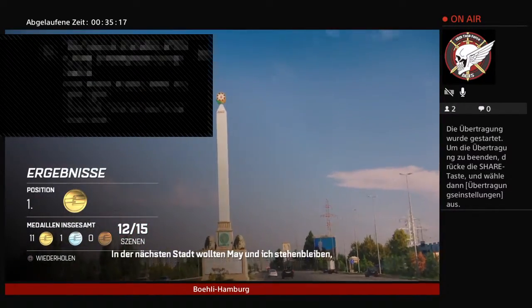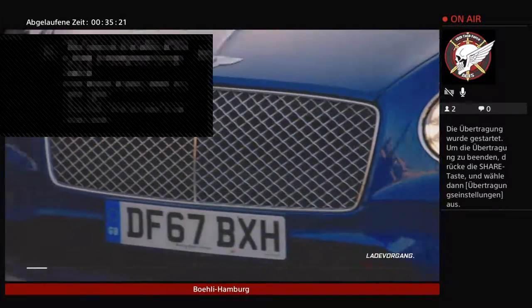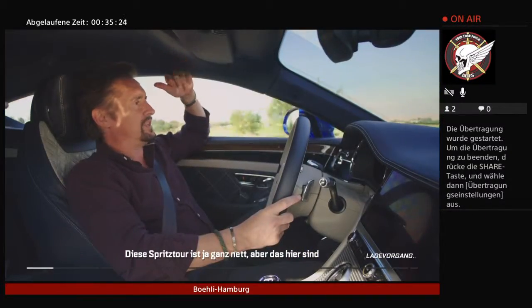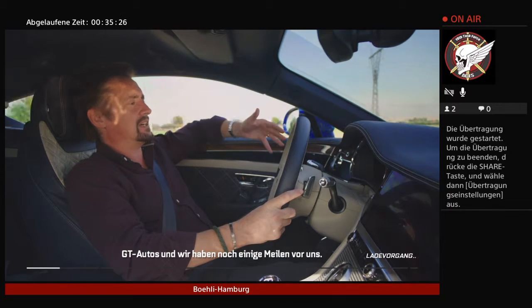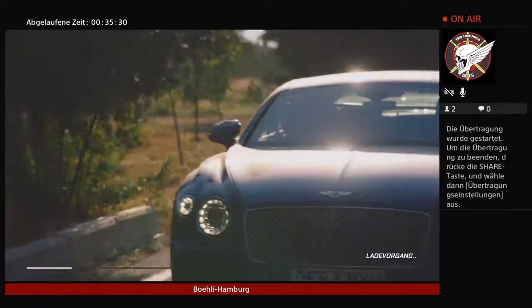At the next town, May and I wanted to pull over, and Hammond didn't. It's all very nice jollying around, but these are GT cars. We've got to cover miles in them. We've got miles to go. We need to get a move on.